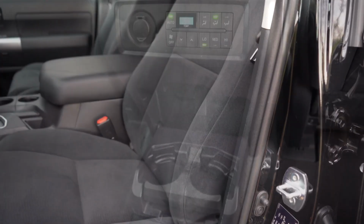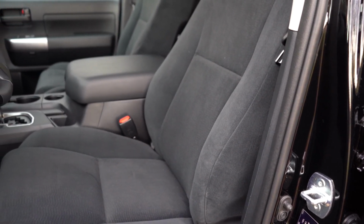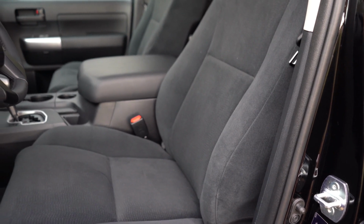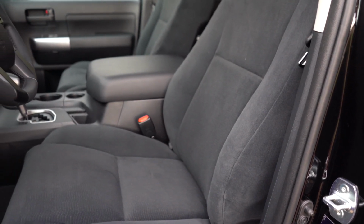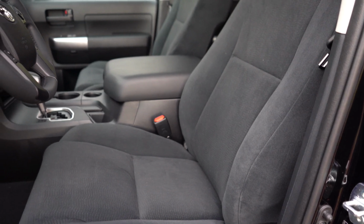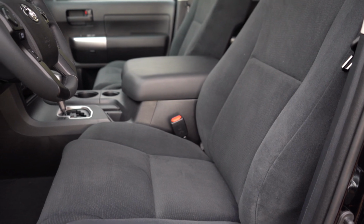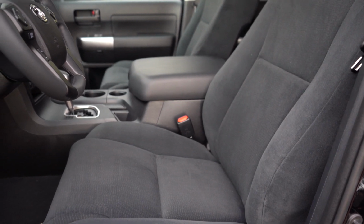But then making our way up to the front seats, 8-way power driver's seat with cloth finishes coming with the SR5 and TRD Sport. That, of course, again, is what we have today. 10-way power driver's seat coming with the Limited, and that's going to come with a leather finish as well, and those front seats will be heated. Platinum trim then is going to add a perforated leather, meaning you get ventilated front seats then as well with the Platinum.